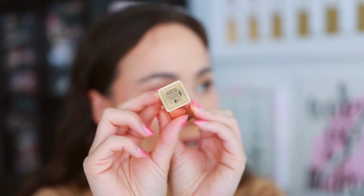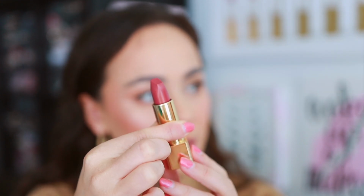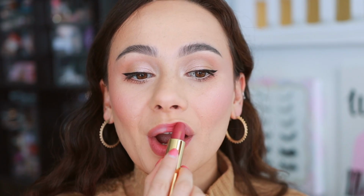The next shade that we have is Tropic. Tropic is described as a rose mauve. So this one is darker. Let's see. It's very easy to apply. This is a one swipe so that you can see the more natural effect. And let's build it up.